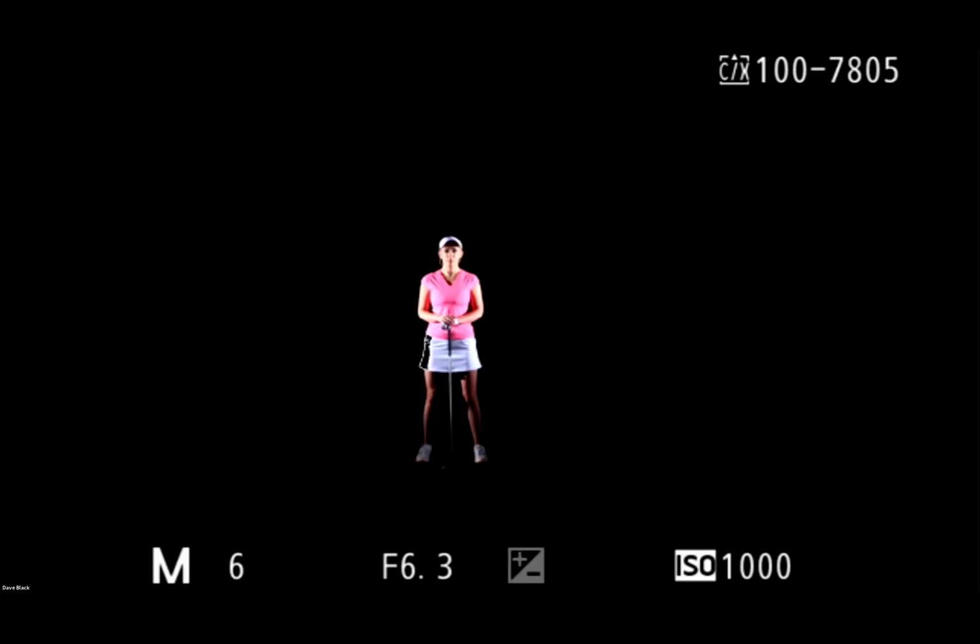Start the exposure and flash. There it is. She's in the darkness. She could actually move around and walk away if she wanted to. Let's see what that does. Ah, that's a better exposure. Still a little flashing highlight. I'm not so sure. I'm not worried about it that much.